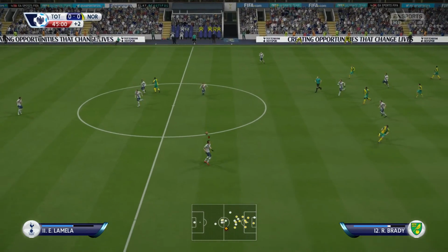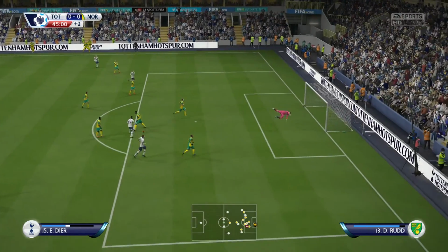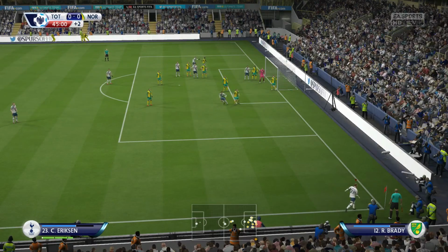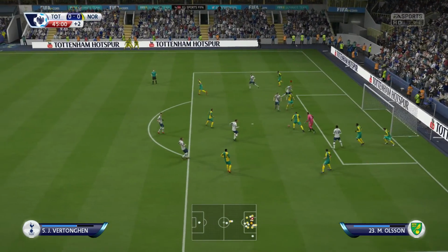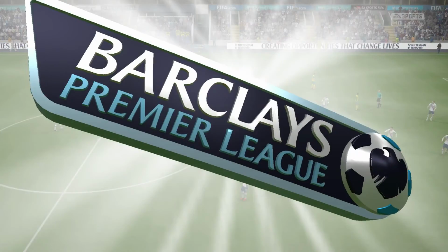Added time coming up. There'll be 2 minutes of it. Good passing here. And here's the shot. Wonderful save. Had to really reach out for that. Tottenham have a corner now. He's got it away, and that's what you have to do. Well, that is half-time.